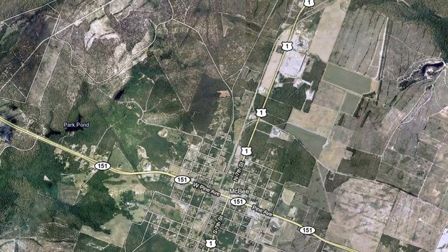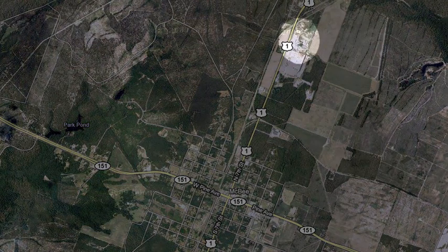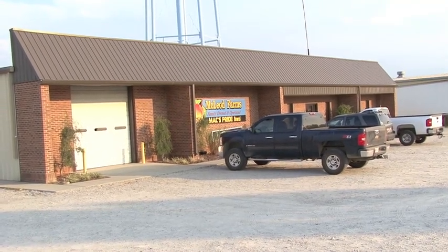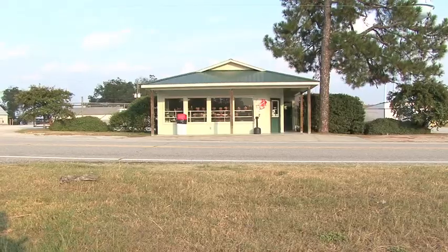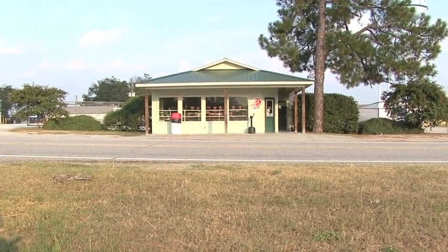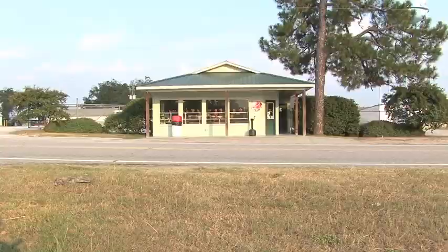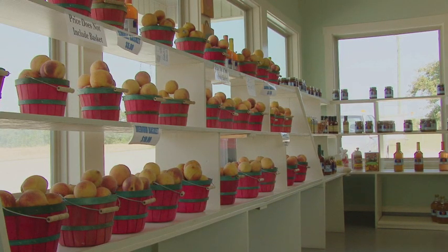The facility that Mr. McLeod is referring to is actually now a packing plant for the company, and is located just north of McBee town limits. This is also where their offices are located. This tiny fruit stand is the first stand the McLeods opened on a highway. Despite its modest size, the stand was a major success for the family.